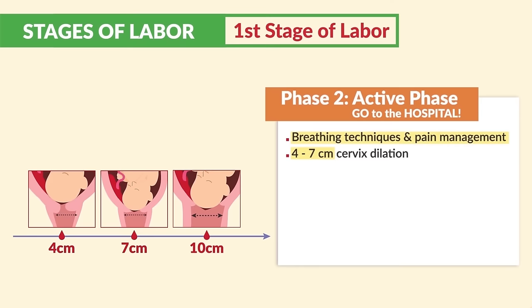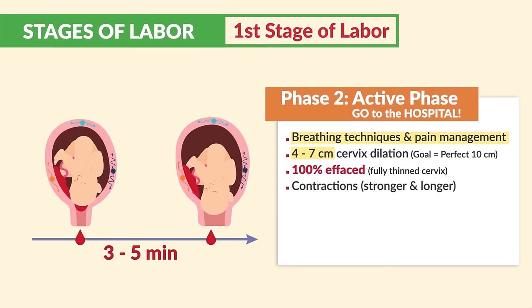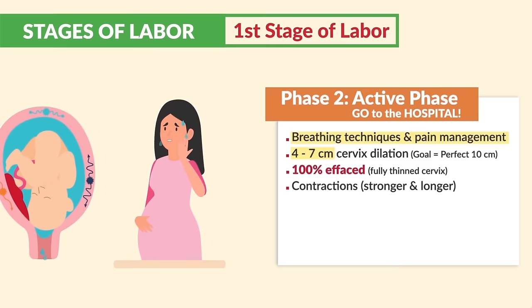Now remember that 10 centimeters is considered full dilation, and our goal is to get to that perfect 10. The cervix will also continue thinning, and contractions will become stronger and longer. The frequency is about 3 to 5 minutes apart, and duration is about 1 minute or so. But most exam questions don't ask specifics, rather focus on the stronger and longer. At this point, the water may break, meaning that the amniotic sac ruptures, and mom may start to feel a little more restless and anxious, so we can provide pain medications.